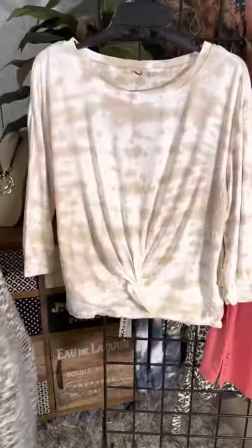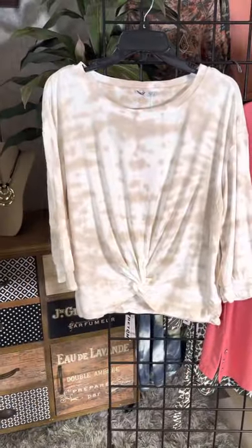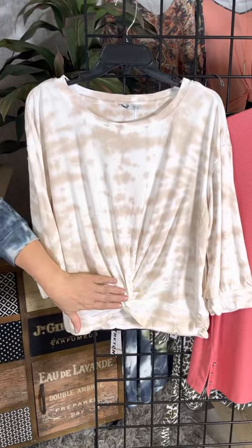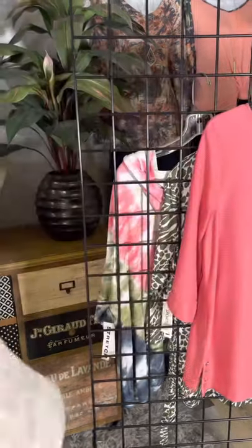This is Missy. And then also here from Missy is a fun little tie-dye style. This is a beautiful kind of muted color and then a soft roll over there as well.